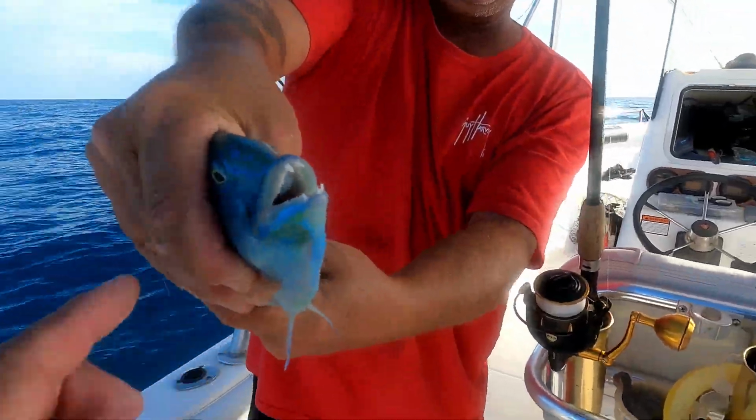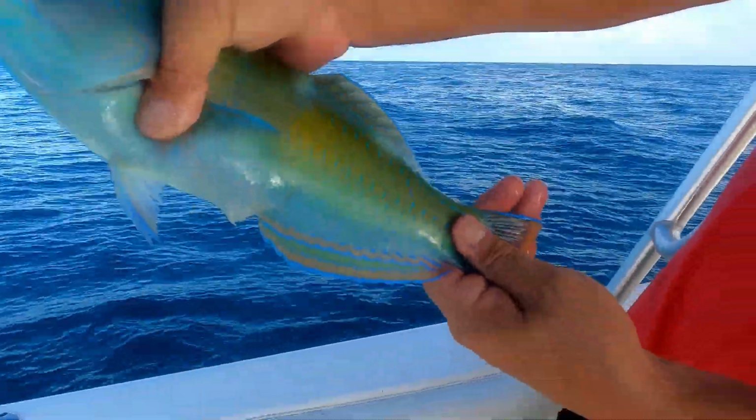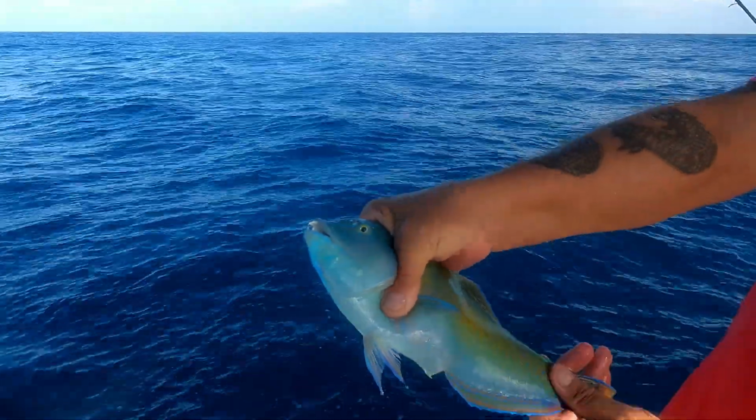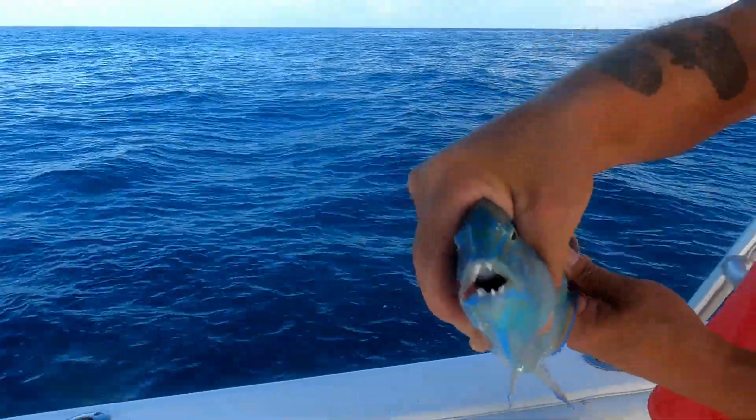Turn him sideways, you can really see him. Look at the teeth on this guy. Look how colorful he is. That's a pudding wife, people. A parrotfish has a beak, a pudding wife has teeth. Look at those chompers. They'd definitely mess you up.